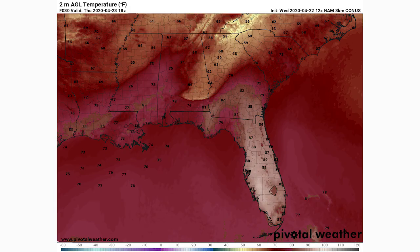All right, and here's your actual temperatures. You can see we have 60s all around, but we actually have 70s and 80s there for Mississippi, Alabama, southern Georgia especially, and then even in Florida. Those temperatures look really elevated there for Georgia. I'm really worried about southern Georgia and southern Alabama. I can't really decide which state I think is going to have more severe weather, Alabama or Georgia.